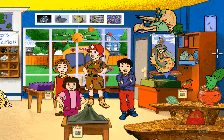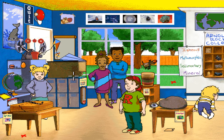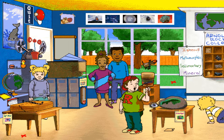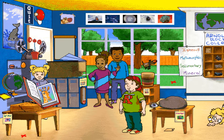Active volcanoes are chock full of exciting stuff, as you can see, like magma and gases. So many of the things in this classroom are interactive. It's really cool that caves get made by water. They might not look like much on the outside. On these children, they give you fascinating tips.